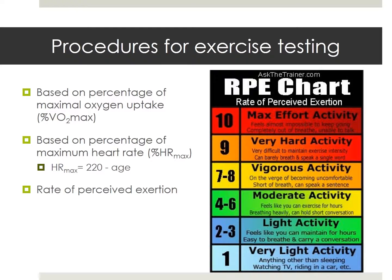Due to a lower cardiorespiratory fitness level in overweight and obese populations, parameters based on percentage of maximal oxygen uptake or percentage of maximum heart rate must be used with caution when prescribing exercise. Rate of perceived exertion relates to how hard an individual feels their body is working and the level of fatigue experienced. The most common tool used to measure rate of perceived exertion is the Borg rating of perceived exertion scale.